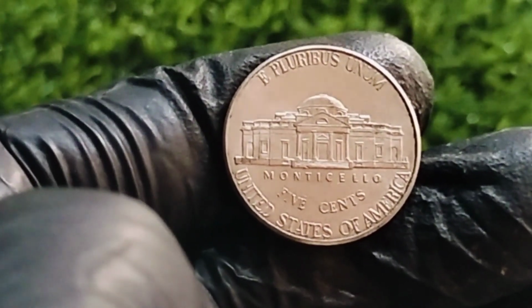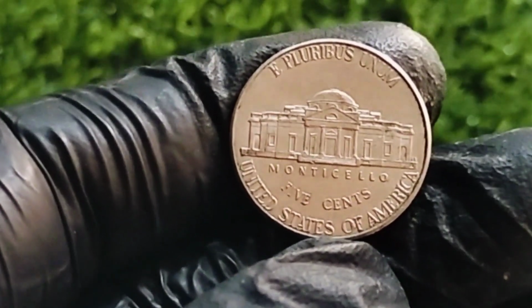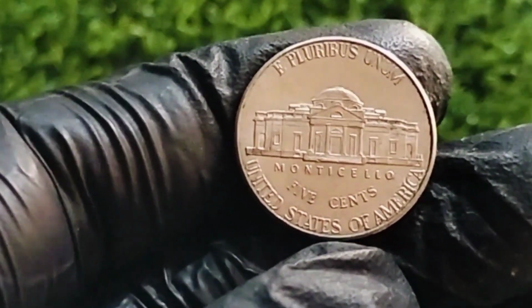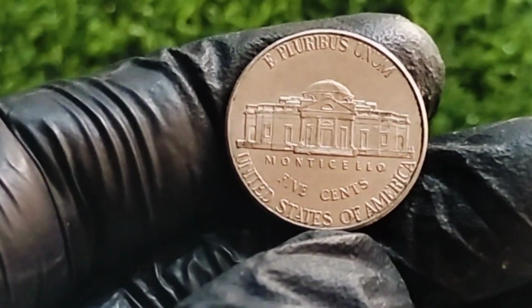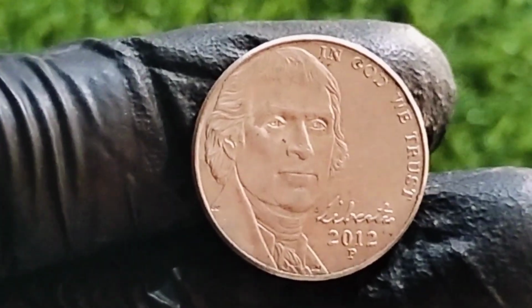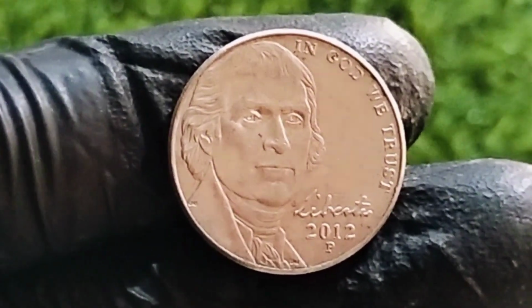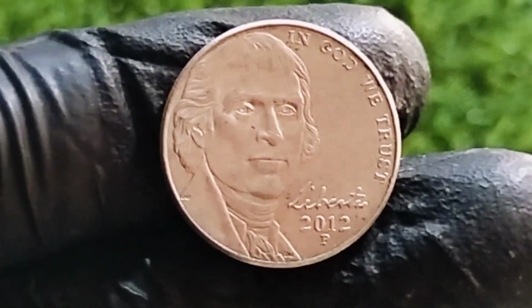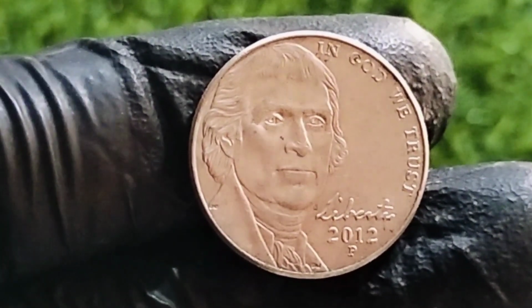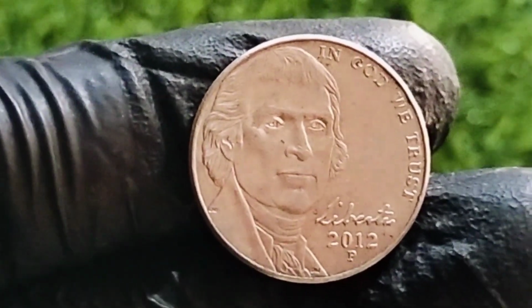Coins with full steps in high grades can bring $5 to $20 or more, depending on rarity and certification. Error coins or varieties, if verified by third-party grading services such as PCGS or NGC, could also bring in higher prices. The Jefferson Nickel series, including the 2012 issue, remains an accessible and educational gateway for new coin collectors. It teaches essential numismatic principles such as mint mark identification, die varieties, grading standards, and the historical context of coinage.